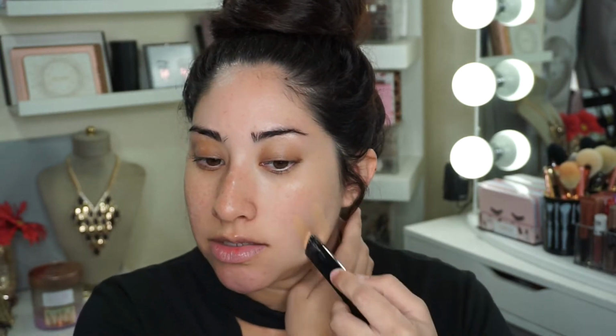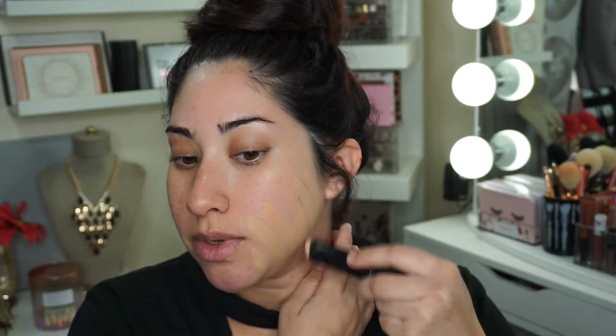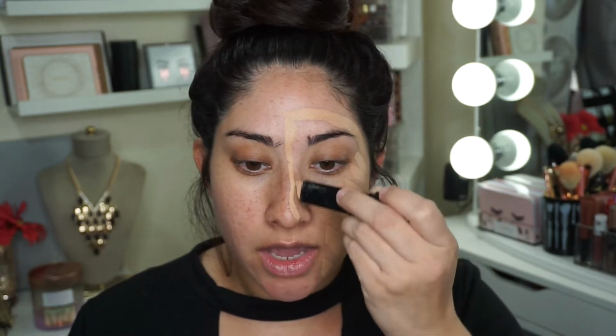For foundation today, I'm going to be using my Hourglass Vanish Stick Foundation. I haven't used this in quite some time, and I just want to go ahead and use it because I literally have so many foundations, and I'm probably going to go buy the HUDA foundation this weekend because I saw Diana on YouTube. She did a review on it just yesterday, and it looked so beautiful on her. I was just like, I need to try that. So I'm probably gonna go run and get it. I had already been wanting it, so her video just helped confirm that.